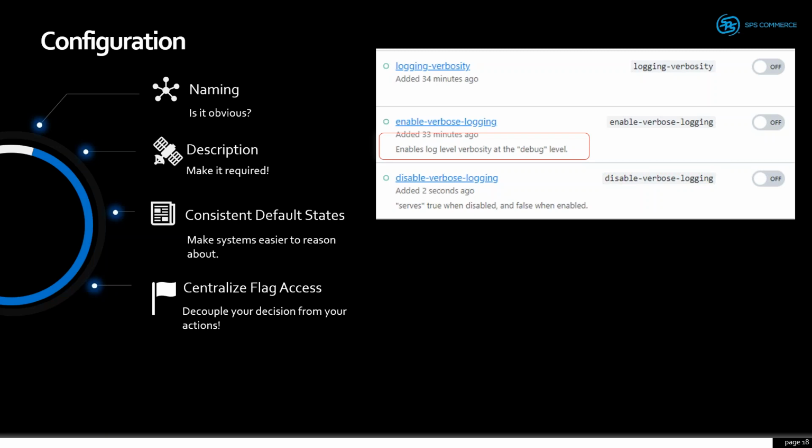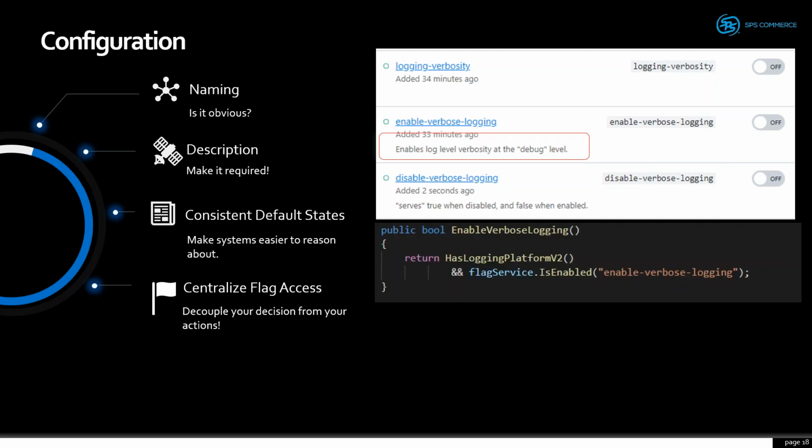Centralize the flag access. This is starting to touch briefly on how we might do a cleanup or how some of the changes come down the road. It's so essential that you decouple the decision from your action, mainly because you might use that decision in different spots. You don't want to have to code that in multiple places. Not only that, your decision might actually be based on more than just the feature flag. In this example here, you've based a decision on a different platform entirely that you're deploying out that might be low-level config based. And additionally, that key that we had there, enable verbose logging, we don't want to duplicate across everything. So it's important to centralize that. In languages like C# or Java, you might make that into an enumeration. And then it's really easy to use your IDE tools to find any place that those are used.